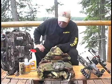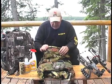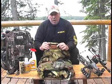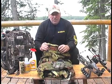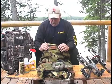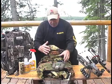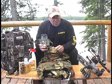Our camouflage is Predator's Green Deception. The high contrast is remarkable. It helps us blend in almost invisible, literally, with the spruce that we hunt in up here in northern Manitoba on stand.